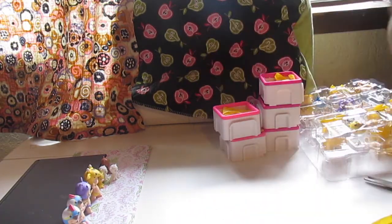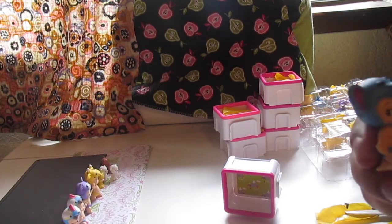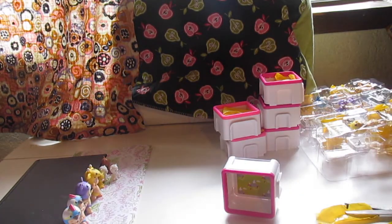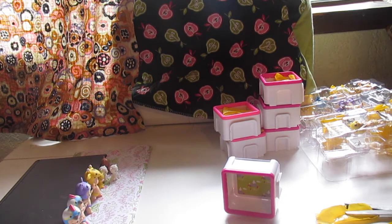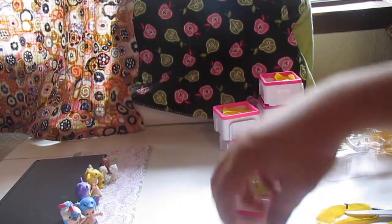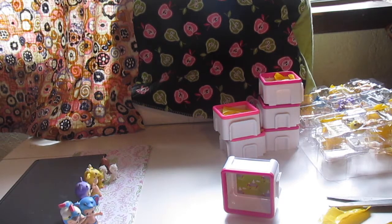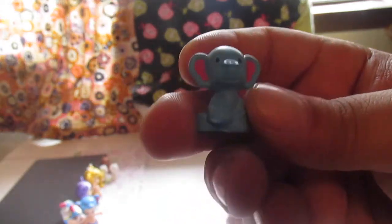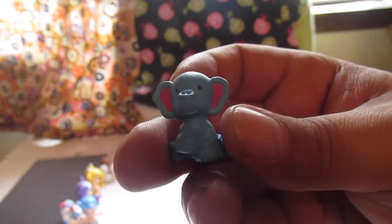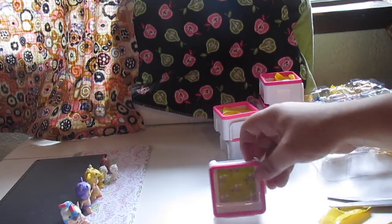So this one is a really cool mountain design. Oh, and I got a blue elephant. Now, which one is this one? The blue elephant. This is Toby. And Toby is a rare, and I'll be looking for Trumpet to go with him. Now, let's see what animal Toby came with. Toby came with Trumpet! Oh my god! I can't believe it. That's so awesome. Yay! So we have another matching pair. So we'll put them over here to the side.